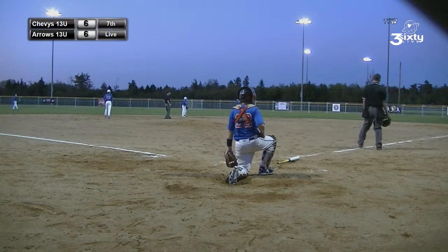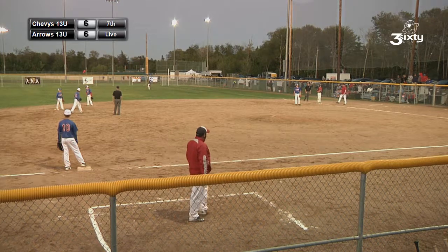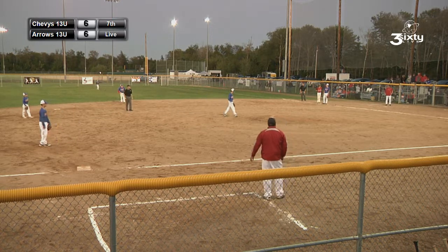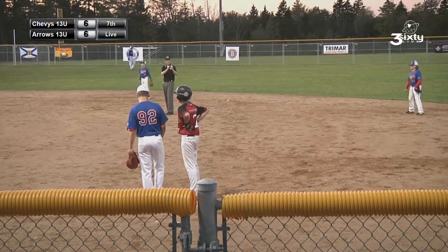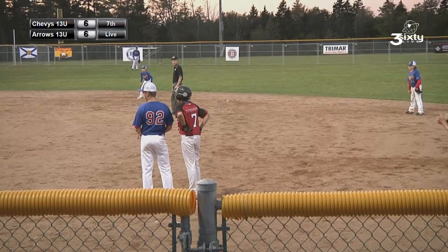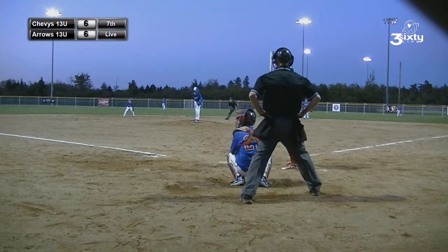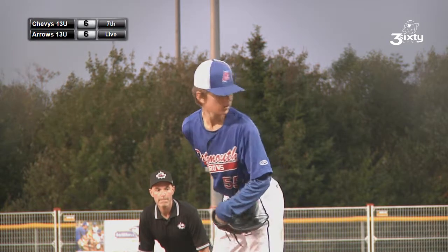Wedge in with the single. And the potential lead run for the Chevys is on base with Cole Eklund due up. Eklund walked and scored in the first, struck out in the fourth, walked again in the fifth. So 0 for 1 with a pair of walks and a run for the left-handed hitting center fielder. A big chance here for Eklund.